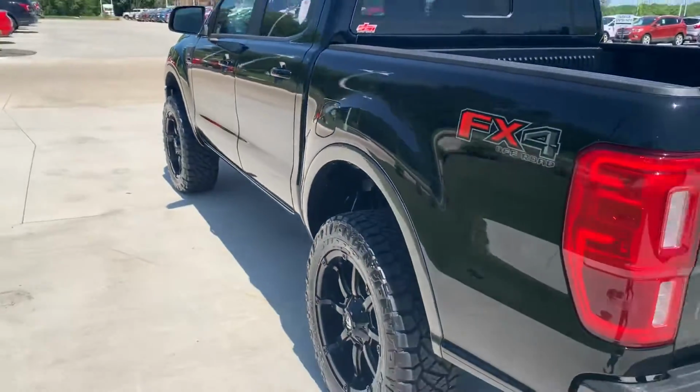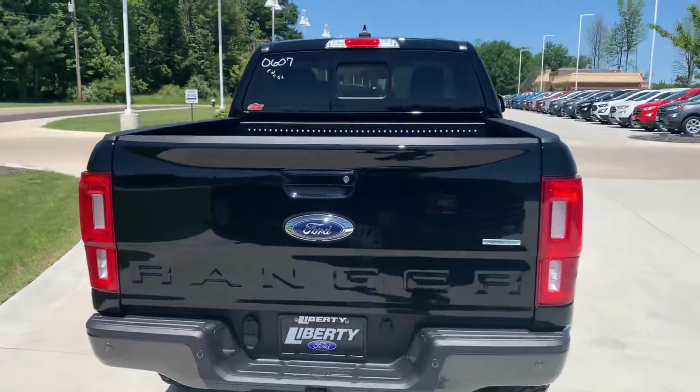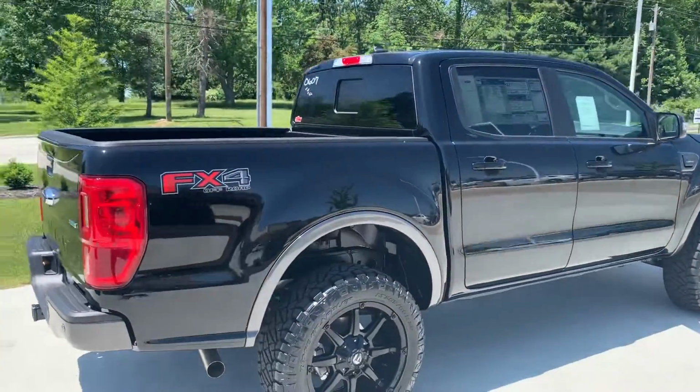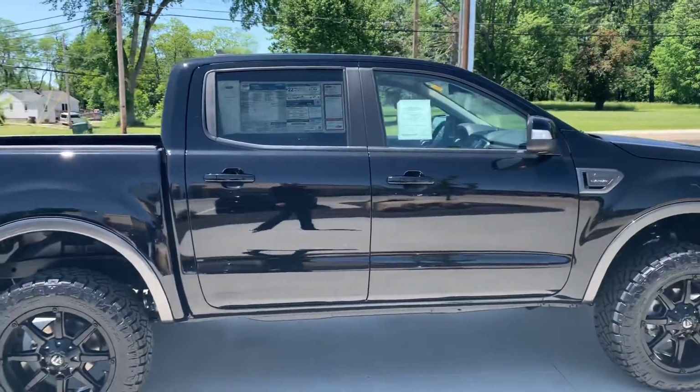Everything they've done to modify this truck has kept all factory drive axles at the factory specs. This is a drop kit, so it's a ready lift kit, not altering the factory suspension whatsoever, but putting a spacer kit in, allowing more room for the bigger rims and tires.